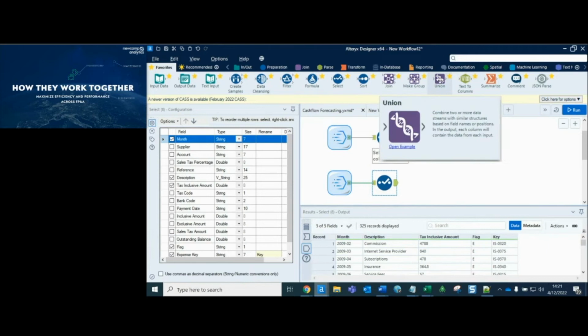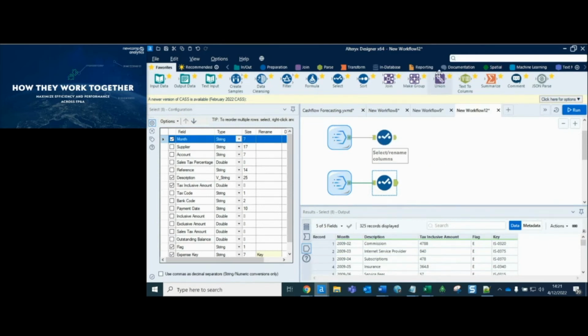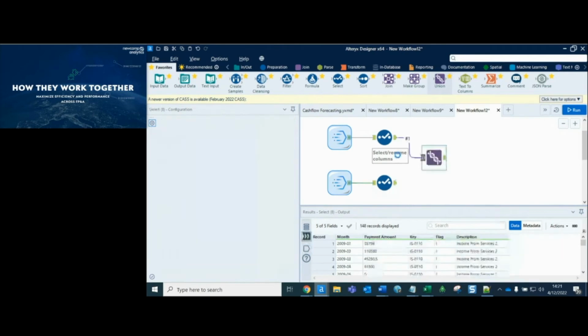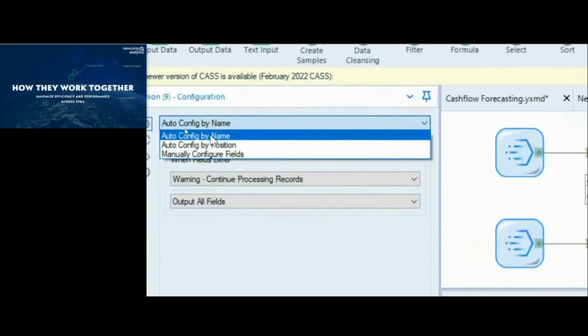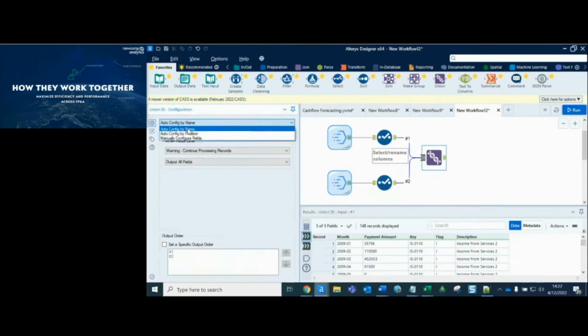And so for something like that, I've got, again, this union tool that I can pull down, and when I drop it on the canvas, you'll notice that, again, very visually, I can see how my connections are flowing from one tool to the next. If I want to configure this on the left-hand side, I've got options. Again, I'm not going to go through this in depth, but by default, this is just going to auto-config every column by name.